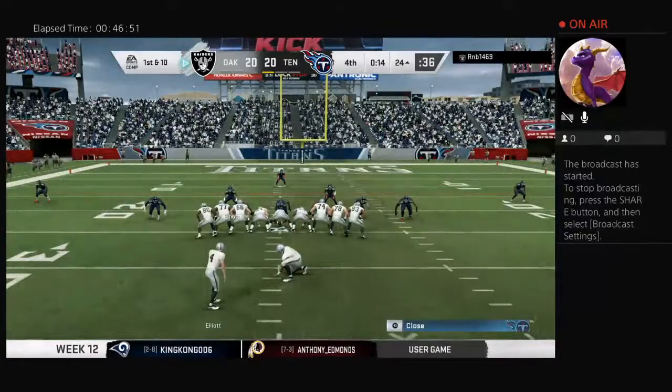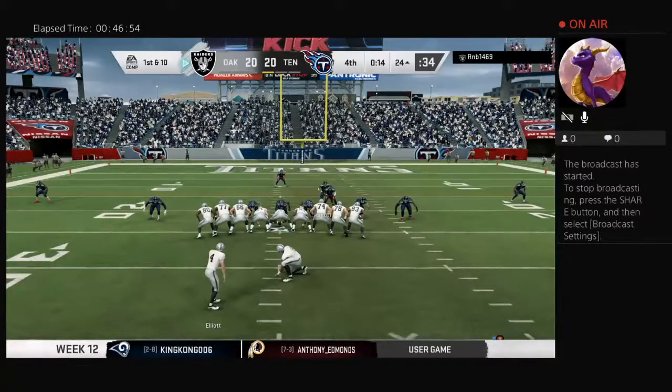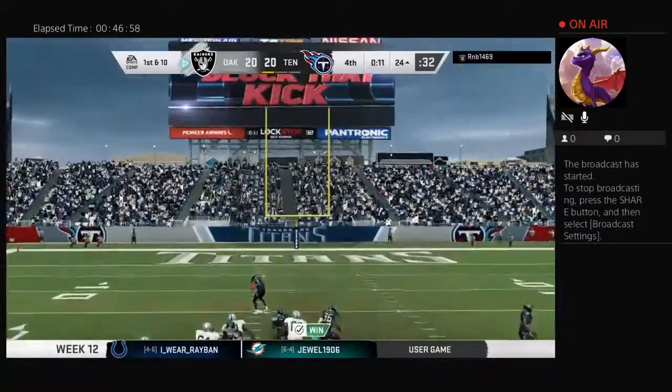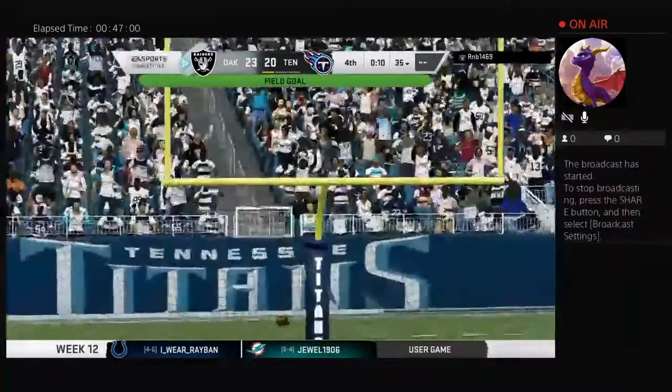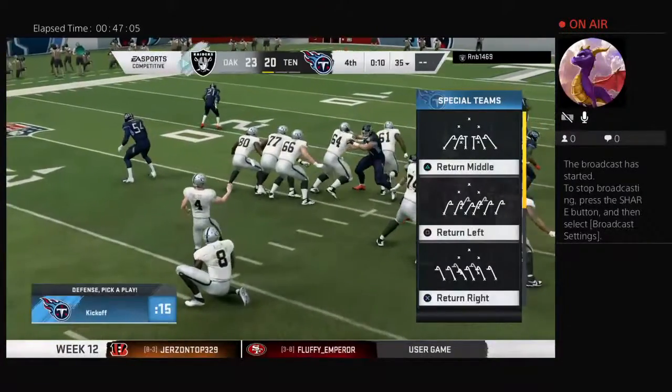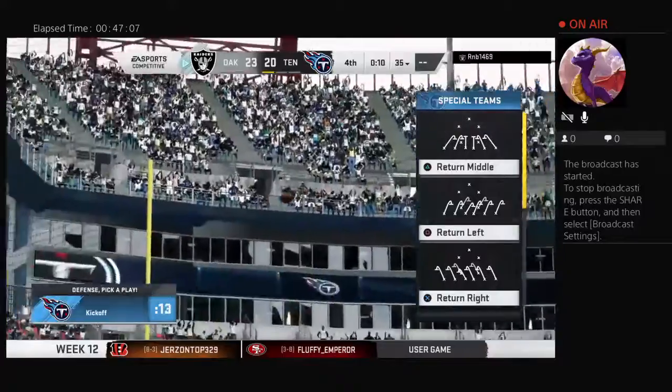So here we go. Maybe the biggest kick of the game forthcoming. This to almost certainly win the football game. And Elliott puts this one through. And it's celebration time on that sideline as they have taken the lead in the final seconds.